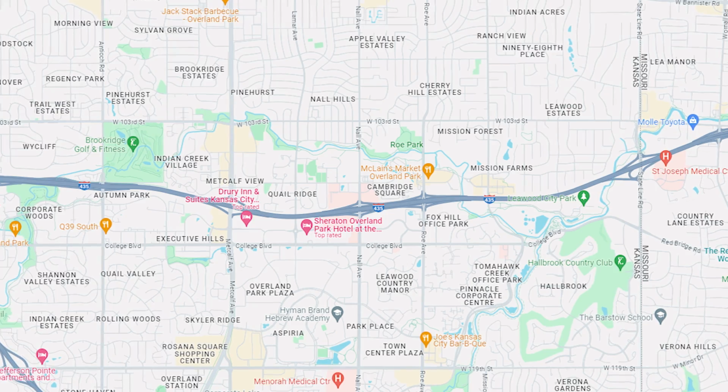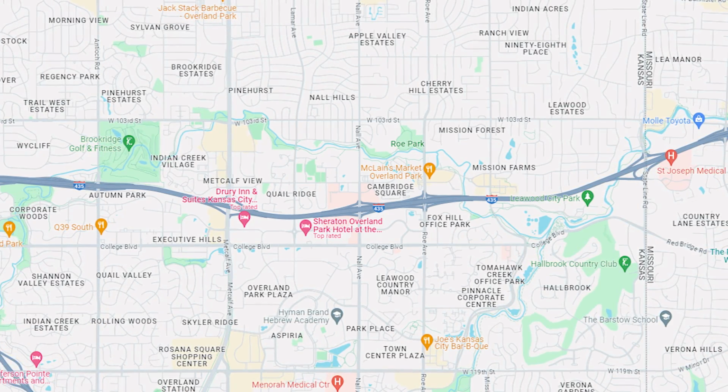Now, similar to Overland Park, there are a couple of different vibes because north of 435, you fall in that historic boundary area.